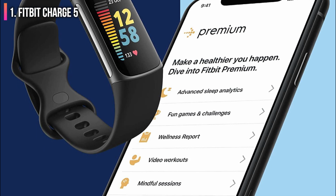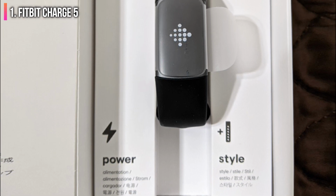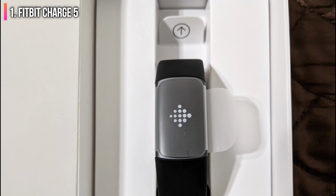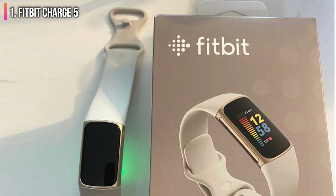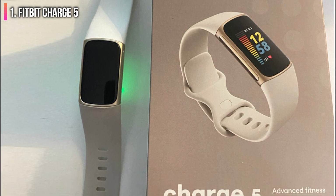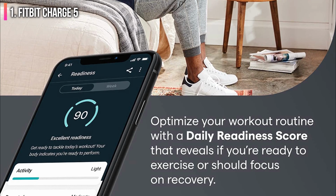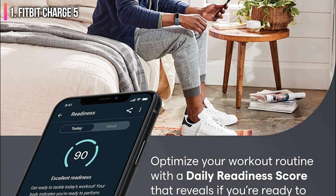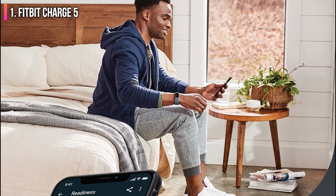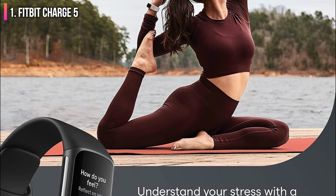There are 21 exercise modes, and the Charge 5 is extremely accurate. It can automatically detect workouts and provide you with detailed data about how you are doing, making it great for anyone that wants information without fuss. You also get 24/7 heart rate monitoring, and the smart band can alert you if your heart rate is abnormally high or low. Moreover, Fitbit has included an ECG app, and there's also sleep tracking to help determine how rested you're getting. Battery life is good, and you can expect 2 to 3 days of backup with an always-on display.